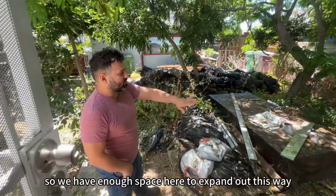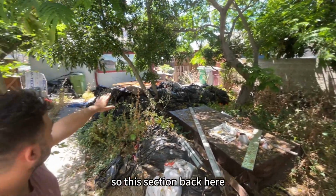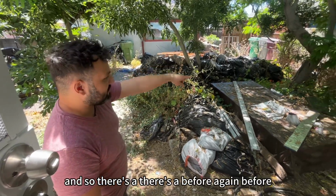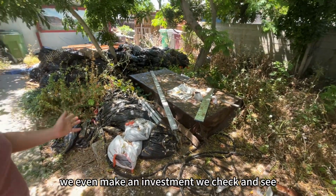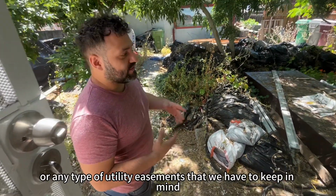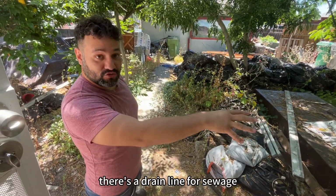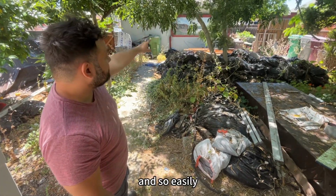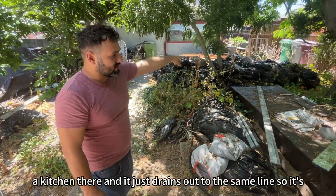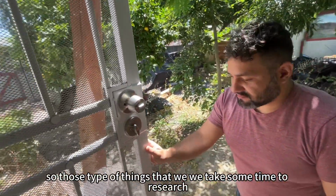Other potential out here. We have enough space here to expand out this way. This section back here, we can expand out this way for the garage and create an ADU. Before we even make an investment, we check and see if there are any utility easements that we have to keep in mind. We know 5 feet all along this back line, there's a drain line for sewage because it goes through the neighborhood. So easily we can tap into that sewage line, convert that to an ADU, and now we can have a bathroom and a kitchen there, and it just drains out to the same line. So it's less of an expense. Those are the types of things that we take some time to research.